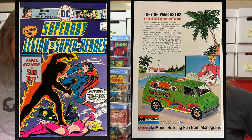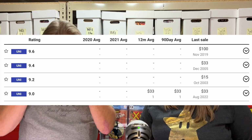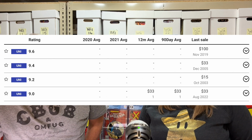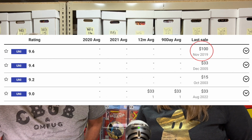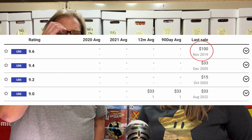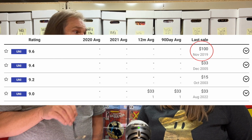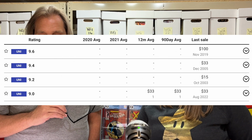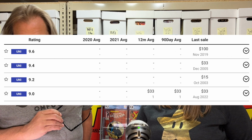All right, let's look at some data, see what we're going to do with it. I think we already know what we're going to do with it, because he already said he's going to press it again. But let's pull up GPAnalysis and see what it says. On this, you can see that the prices are not huge. In 2019, a copy in 9.6 sold for $100. I think I clicked on this to see if it had white pages, and it did. This book has white pages, by the way. Yes, bone white. All right, so that was only 3 years ago.